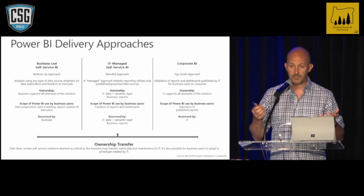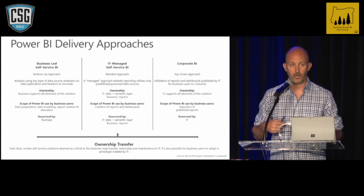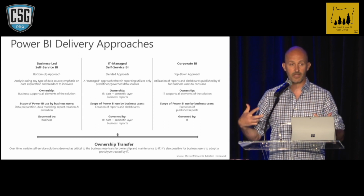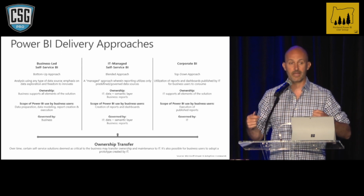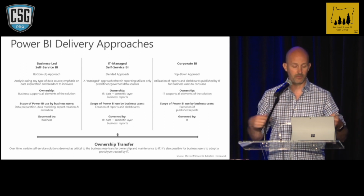More often than not, I think this middle ground tends to exist where you're deploying centralized sources and then people are extending those or adding their local content to that as well.